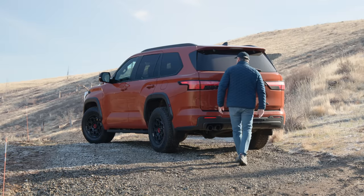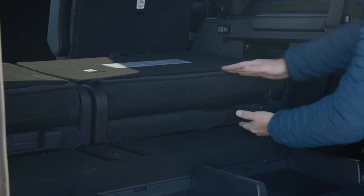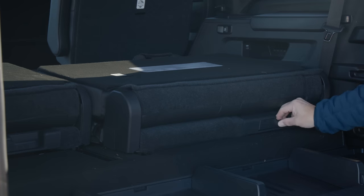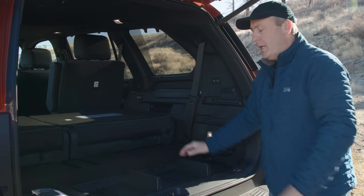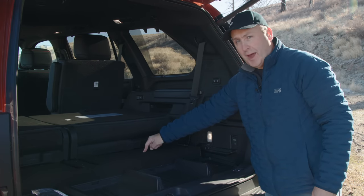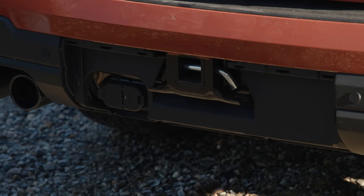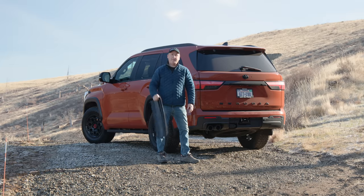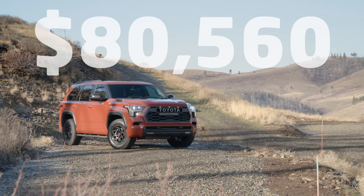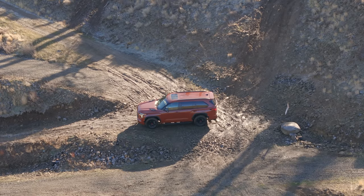In the back, you get a surprisingly small amount of space, and that is because it has a third row, and the third row is not removable. This is as flat as it gets. Now you can slide it back and forward, but you never get a flat floor. Underneath the third row is actually the batteries for the hybrid powertrain. Again, not removable. Towing capacity is 9,020 pounds. Just gotta take the panel off to find the hitch. Price as you see it here, $80,560, including destination. So here we are in the fall on our mountain test course.